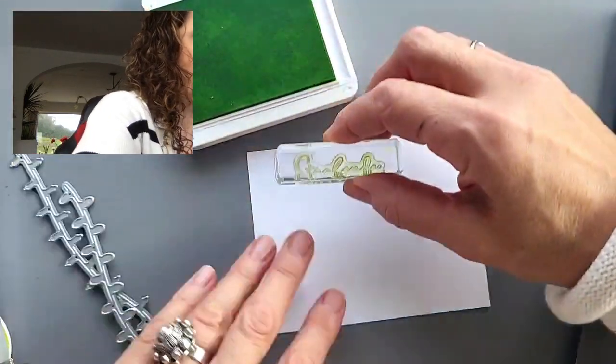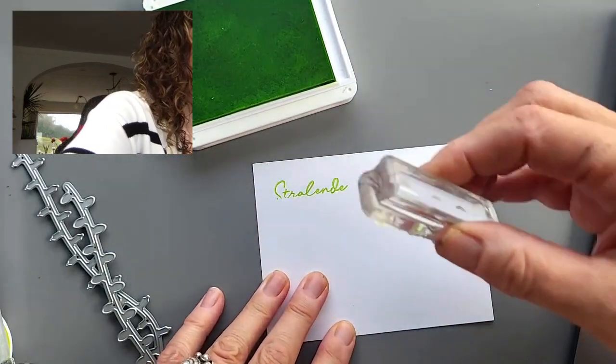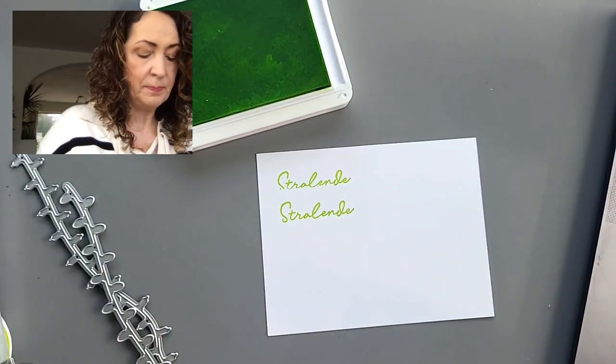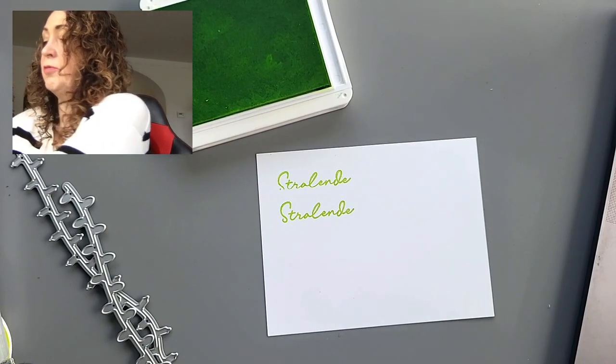Tap, tap, tap. And, well, I didn't do a very good job. It's almost too small, so I got to rock it a little bit this way. There, that's better. And I should clean that before I take it off my block.